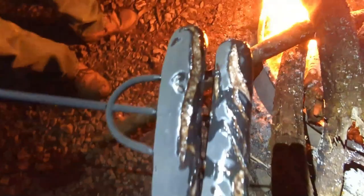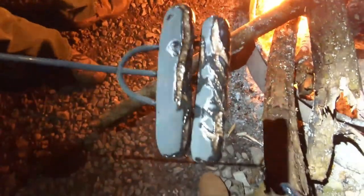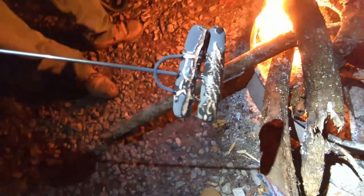These hot dogs look really weird. What is going on with that? Is that from the Duraflame log? Duraflame, yeah. Ew. Ruined them.